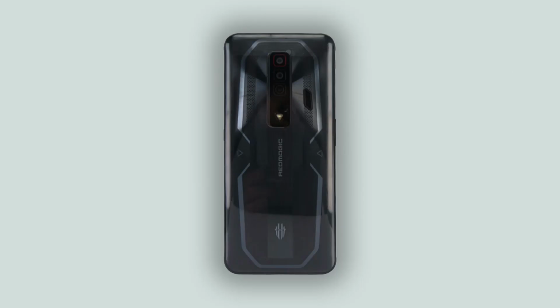On the back, the placement of the triple camera setup is still the same, and this is the case for the triangular LED flash module as well. There is the Red Magic logo on the bottom, and just like previous phones from the brand, the logo definitely lights up, because if there is no RGB, then how is it a gaming phone, right?